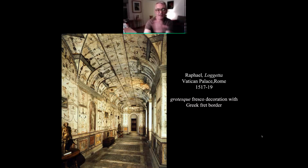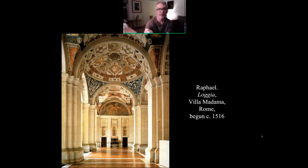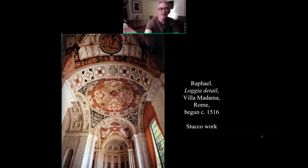Raphael painted this, and the artists of the day knew about this. Here's another Loggia by Raphael. They knew this stuff was old and worn and damaged, and they made it look cleaner, more contemporary. But it's the same decorative motifs, the same visual vocabulary that the Romans were using in a lot of respects.